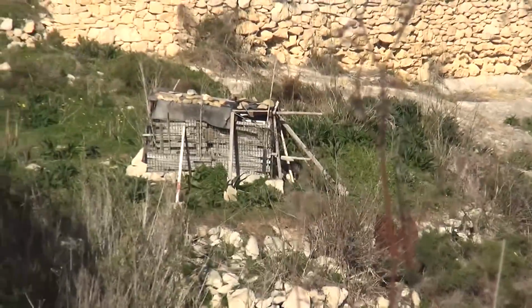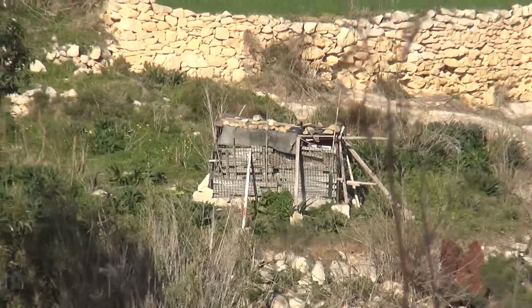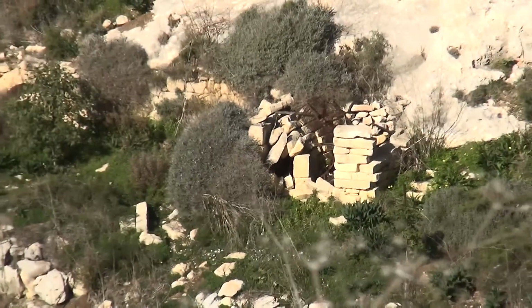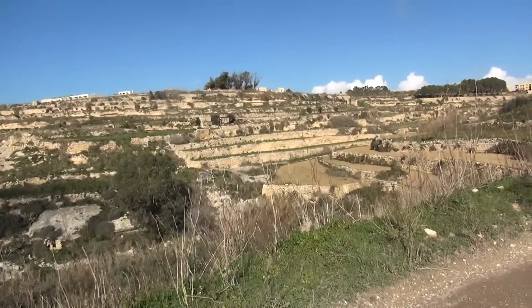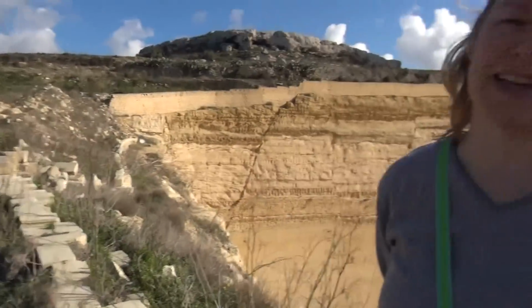There's a more modern one that's probably still in use, and then an older stone one down there that has fallen into disrepair. So, what do you want to say about the hunting blinds, Honey Pie? Well, Malta is a big stopover for migratory birds, and unfortunately there's a very treasured history of hunting birds in this country, and there was a big referendum on it about a year ago about whether that should still be allowed or not. And it just barely passed.